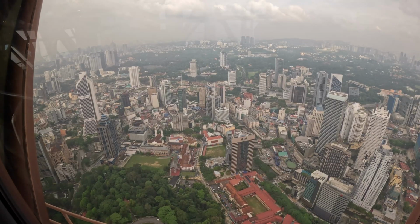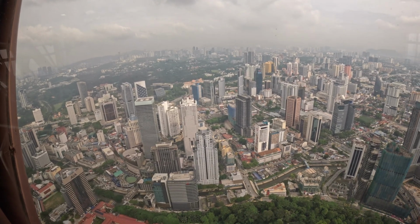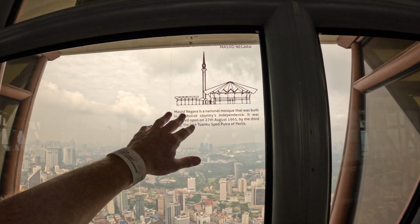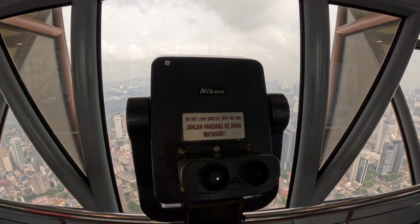All right, so we're on our second stop. This is the observation deck, enclosed and air conditioned, which is nice. The views are pretty much just as good, I guess. The only difference is you can't do the skybox where you walk out over the ground and look straight down. But yeah, quite nice in here. Lots of benches, places to sit, and the views are great. They also have some information on the glass about prominent landmarks throughout the city, and some binoculars which are completely free to use.